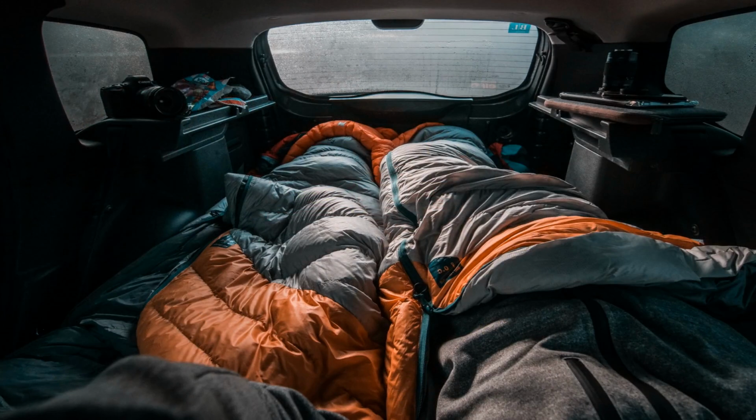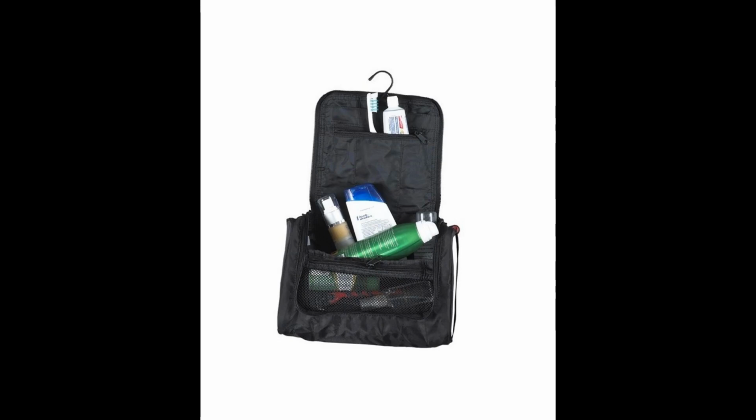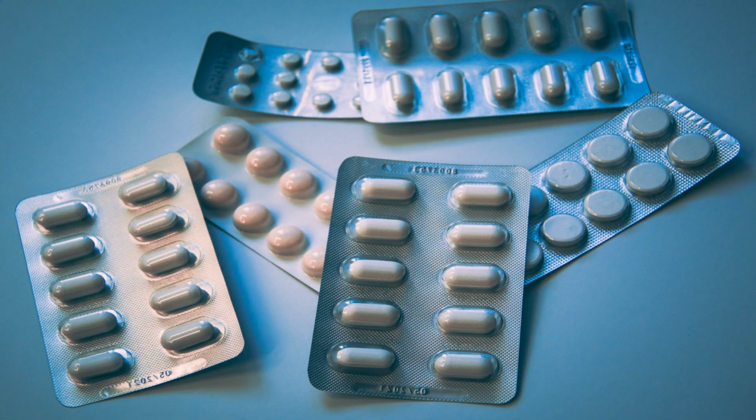For basic human needs and functions, I would definitely recommend having a sleeping bag and 1 or 2 blankets inside the vehicle. Have a big bag with a reasonable amount of personal hygiene articles like soap, toothpaste, toothbrushes and so on. Every human needs to take a dump once in a while, so think of that and bring some toilet paper.